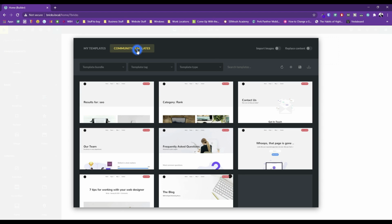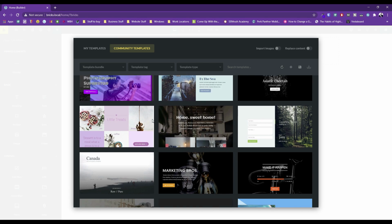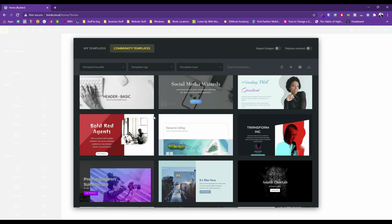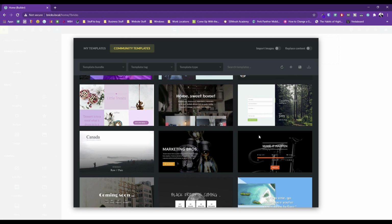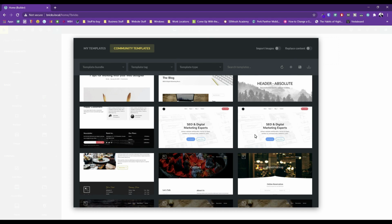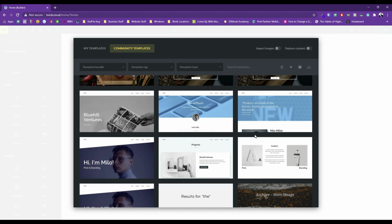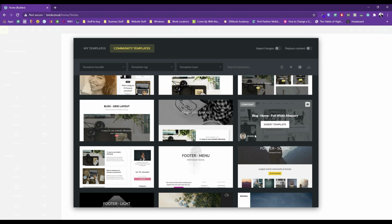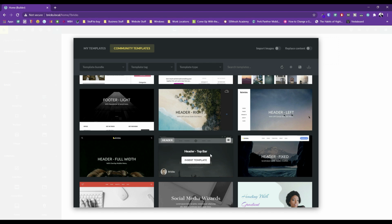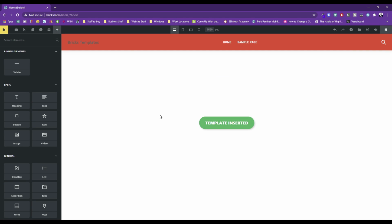So the template section is, I mean, for a starting, it's actually got more. I wonder if they added templates, because I do not remember seeing some of these templates. They must have added templates, because I was going to say a while back it didn't have as many templates as they currently have. This is much better than I thought. I'm pretty sure maybe I just wasn't looking at it right. Maybe I didn't see it. But let's go ahead and add this, like this header basic.